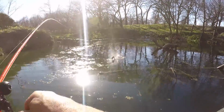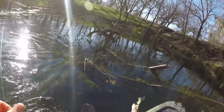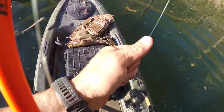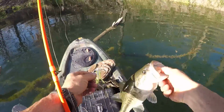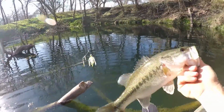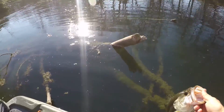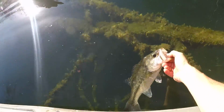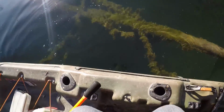There's a bass right there. Oh, get over here. Get on in here. Yeah. No, don't you throw it. You little stinker. Settle down. Man, he smacked it hard in this clear water back here in this creek. Man, it is deep down in here. That's a good little bass right there. All right. Let's let this dude go. Oh yeah, down he goes.